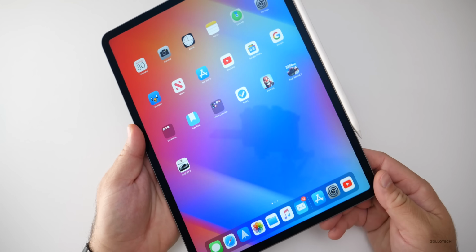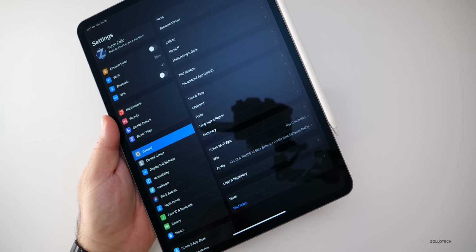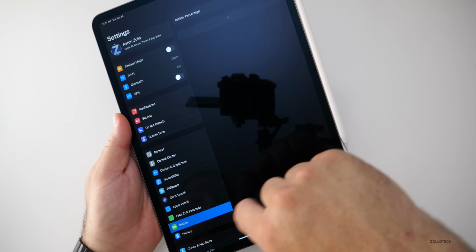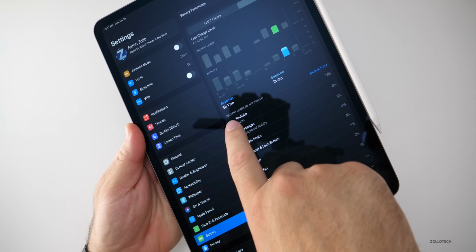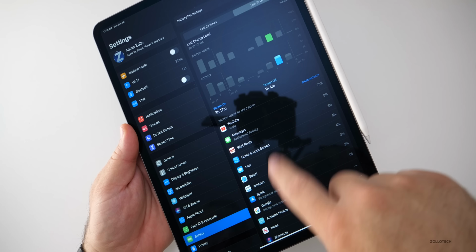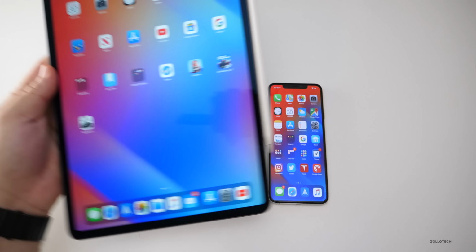Other than that, though, battery life on it, this has been on iOS 13 since it came out. And let's go to battery life quick, and I'll show you what it's like. It's not great for me. With about 50% left, I'm getting about 3 hours of usage, 3 hours and 17 minutes. And so I use it for YouTube a lot and other things. And I'm getting about 5 hours on an iPad, which is actually quite bad.